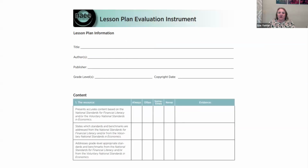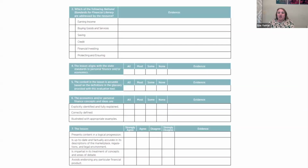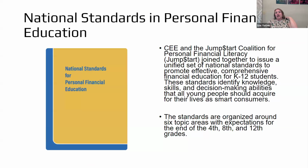You can go through and use the rubric to judge because it's telling you exactly what you should be looking for. Are the personal finance concepts exclusively identified and fully explained? Are they correctly defined? You could use this to judge a resource if you found it elsewhere. And these are tied to the national content standards in personal finance education, which was done by the council in conjunction with Jumpstart, the Jumpstart Coalition for Personal Financial Literacy.